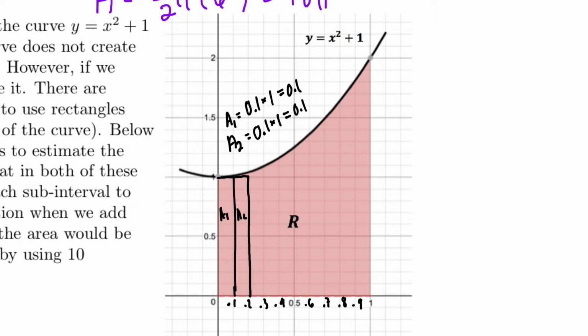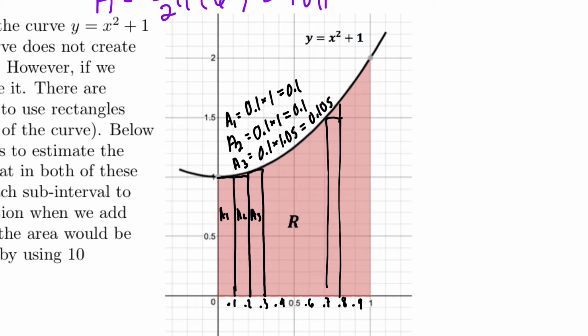And then with this one, maybe we're here-ish. The width is still 0.1. The height on this one would be like, I don't know, 1.05. So you're going to get 0.105. And you could start adding those together. I could make a bunch of rectangles here, and I'm not going to do that, but I could, and I could estimate the area by making a bunch of rectangles. I would just continue making rectangles this entire way and adding them up. I could totally do that. That would be fine.